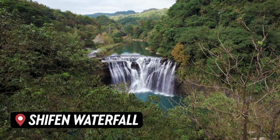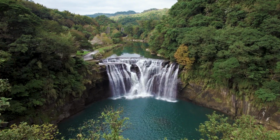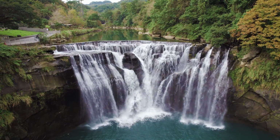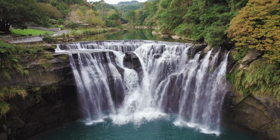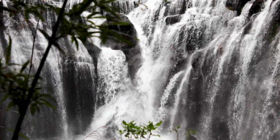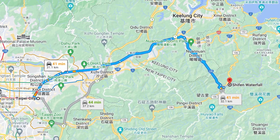We are here at Shifen Waterfall, also known as the Little Niagara, but you really need to emphasize the word little, because compared to Niagara, Iguazu Falls, and other waterfalls, it's small, but it is very beautiful. And it's about 40, 50 minutes outside of Taipei? Car ride. You can also take the train, and there are other ways to get here. And it's free to enter.